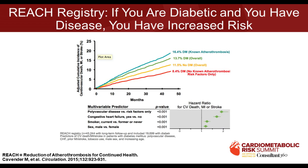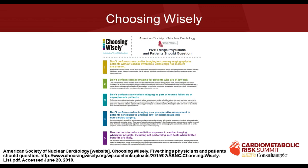And this comes from the REGISTRY. If you look at the blue line on top, you can see that your risk over 4 years is 16.4% if you have diabetes and you had known atherosclerotic disease. This is Choosing Wisely that you're probably familiar with. I'm not going to go over this, but it's recommendations, in this case by the American Society of Cardiology, of things that you should not do. You should not be testing low-risk patients. You should not be testing people who are asymptomatic, and you should not be doing yearly tests on people.